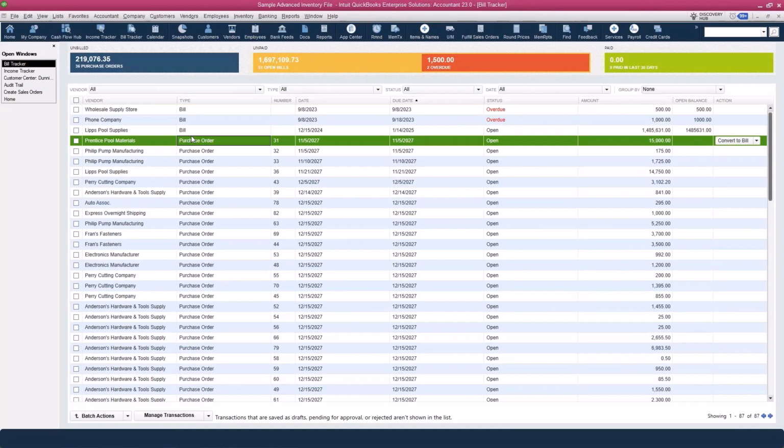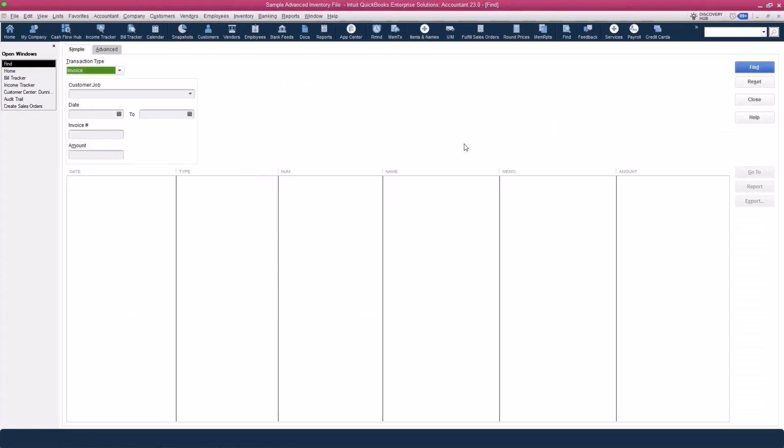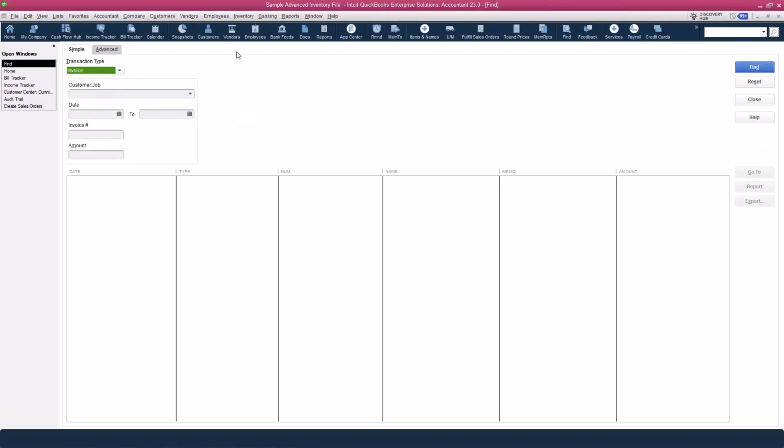So we talked about the home page, the Insights tab, the customer center, vendor center, audit trail, income tracker, bill tracker. One of the things I probably use a ton, especially when we're doing file reviews, is the find. And I always try to get to the advanced find. So Control F pulls up the simple version of the find. And there are two tabs in the find, the simple and the advanced. I always typically use the advanced.